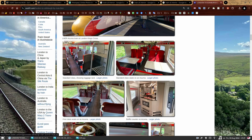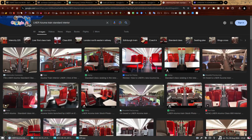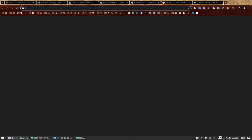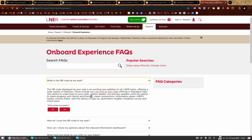We can quickly verify we actually got the correct train model by googling something like LNER Azuma train standard interior, checking the pictures, and look at that, so many of them. We can see how some of the seats have stickers on their back, some do not. It's likely that some of the photos were older than others. And if you google something like, let's get another one, LNER Azuma train sticker QR code, remember, because there was a QR code, it's going to lead us to the frequently asked questions page, which we can click and check out. And it does ask what is the QR code at my seat, and it explains it's about the let's eat at your seat offering in standard class, because peasants like me need to actually use this instead of just getting it handed to them. Okay, so at this point we have enough reason to believe we found the correct train model. It was the LNER Azuma.